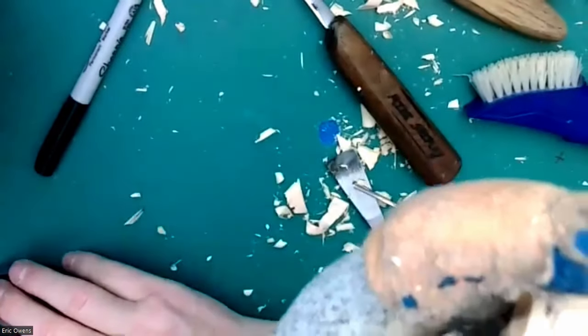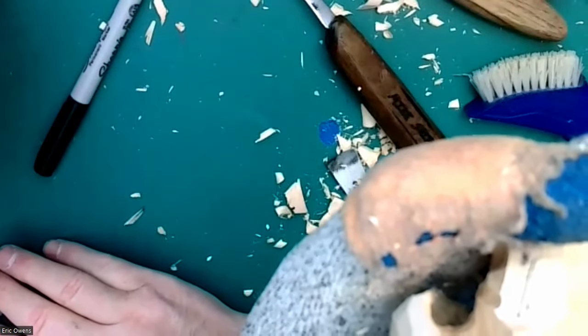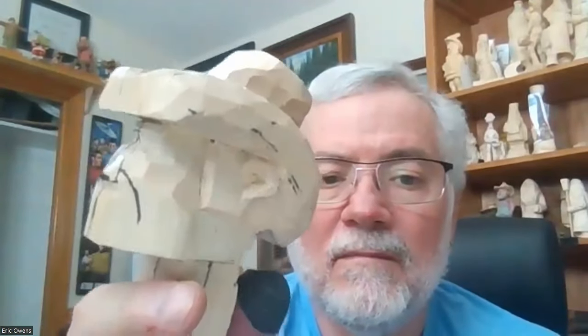Let's show that on the big screen because she went up here. Come here. Maybe you can get a better look at that ear there. That's what we want to recreate on that other side. Same thing. Got it?